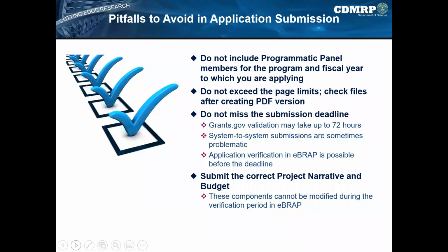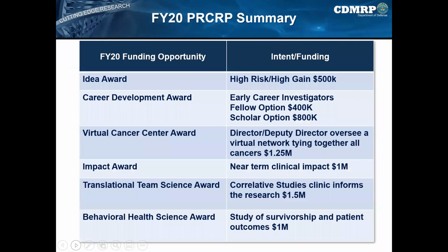So going to the next slide, this is just a summary of the funding opportunities that are available. Please take a look at them to see which one is most appropriate for you to take a look at and to apply to. Don't let the money be your guide. What your hypothesis and goals are should be your guide. So let's go to the next slide.